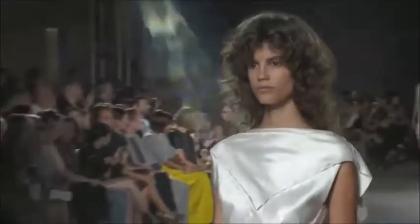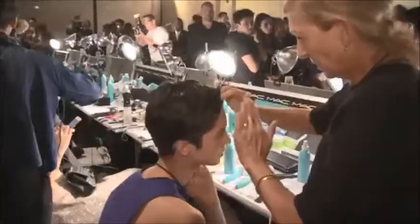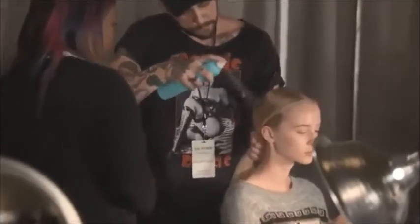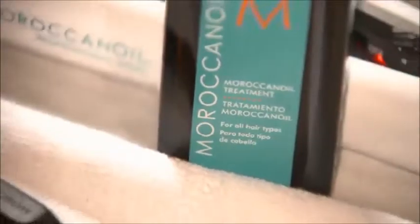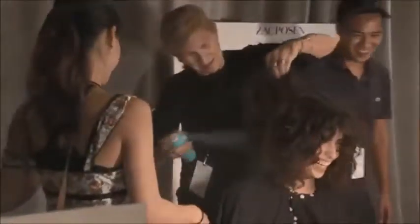The look for Salpozen today is different looks. We have curly hair, we have straight hair, we have ponytails, we have buns, we have very curly hair. So we have different styles of hair for the show. We're using Moroccanoil, and we're using actually all the line from Moroccanoil because each product is specified for each style of hair. They have products for curly hair, for straight hair, for every style of hair.